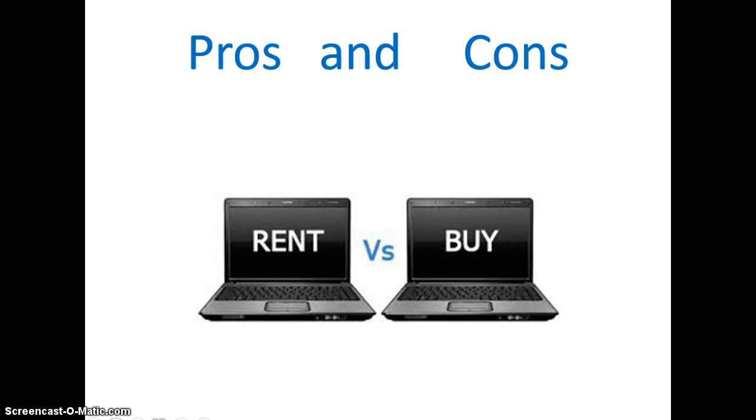Now, the cons to a lease agreement that I found was that at the end of the lease agreement, if you are returning your equipment, each device must be wiped clean. And if any device is modified, it voids the warranties on the equipment. And the funds can be allocated for the life of the lease. And at the end of your lease, you need to decide whether you're going to re-lease or purchase all over again.